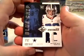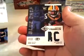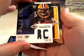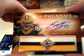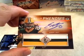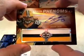Gavin Escobar for the Cowboys. Two color patch. 12 of 25. Followed by Jonathan Franklin. 77 of 99, and Eddie Lacy, three color patch for the Packers. Lynchpin, me likey that, two Packers hits.